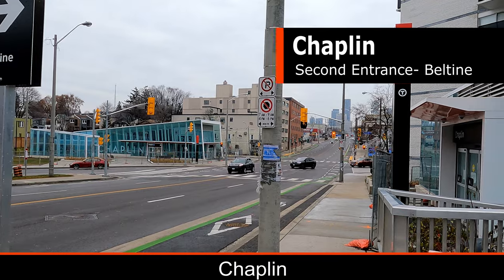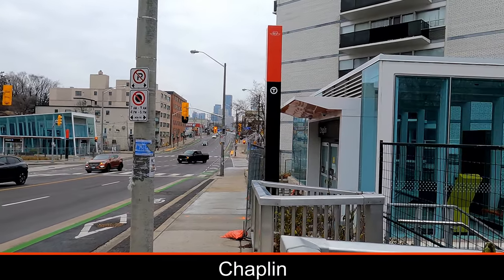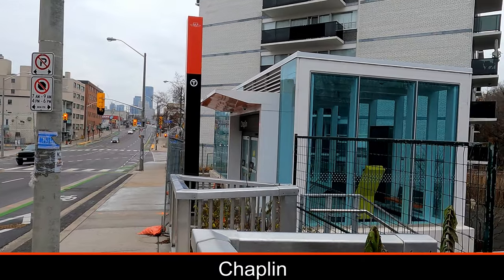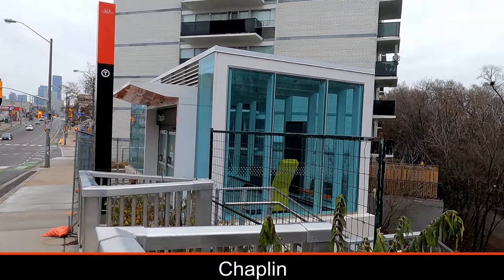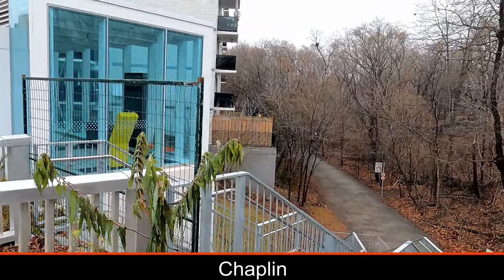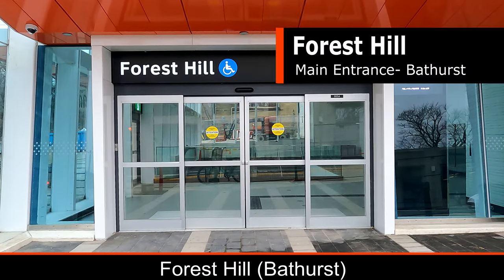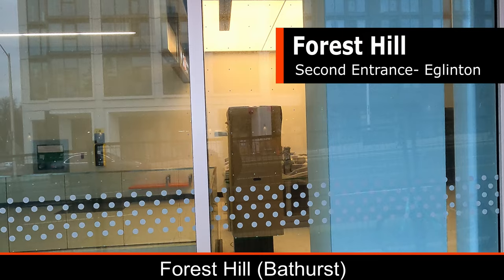The secondary entrance is also complete, and a staircase connecting the popular Beltline Trail to Eglinton is installed, but similar to the staircase at Sunnybrook Park, likely can't open until the project has been completed. Forest Hill Station has also been completed at ground level with no signs of construction at either entrance.